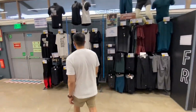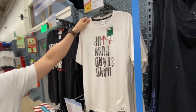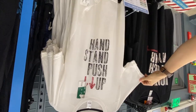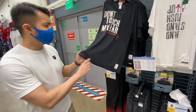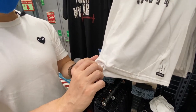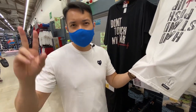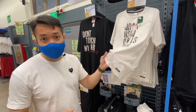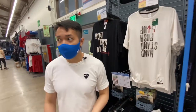Oh, I like this shirt. This shirt's cool. Check it out, diba? Yeah, cause when you do your handstand push-ups, there you are. And this is actually a nice shirt. Very weighty. Oh, the fabric's actually good though. If you touch it, it's comfortable, but it'll wick sweat. It's not like those fabrics that they say are for working out, but when you sweat, they stick to your body. This one has a nice fabric to it. And it's only, how much is it? Oh, 500 pesos. That's a really, really good price for a shirt.